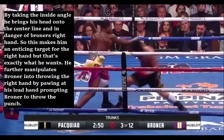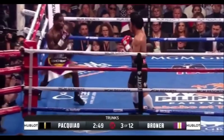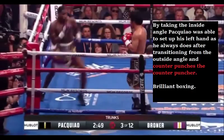He further manipulates Broner into throwing the right hand by pawing at his lead hand, prompting Broner to throw the punch. And you see here, having gotten the response he wanted, Pacquiao slips the right hand. He baited it out, and this leaves Broner wide open for a counter left hand from Pacquiao. And by taking the inside angle, Pacquiao was able to set up his left hand, as he always does, after transitioning from the outside angle and counter punches the counter puncher.